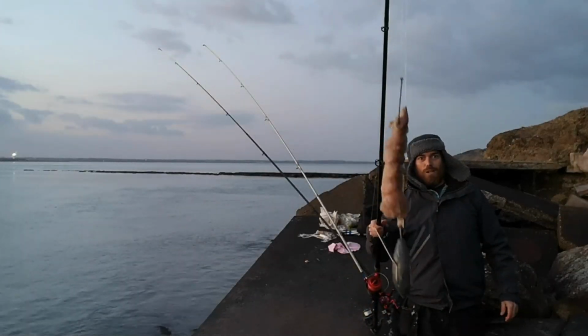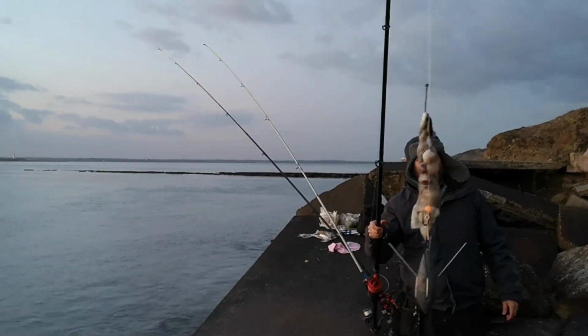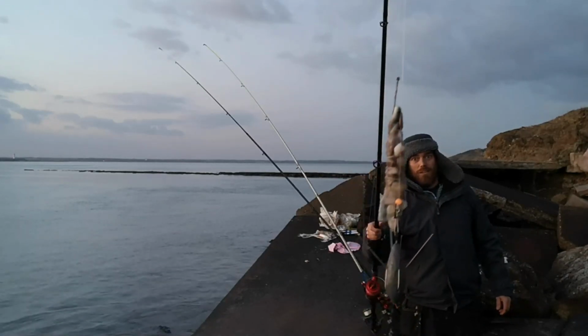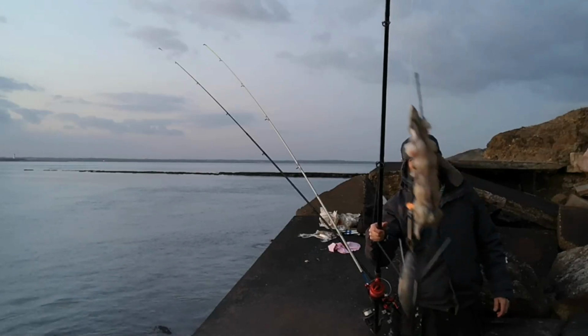Massive lump of squid and mackerel wrap. So that's a big bait. It's the biggest bait I've probably ever used, to be honest.